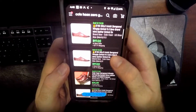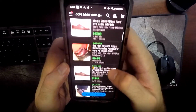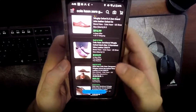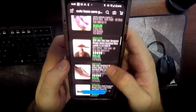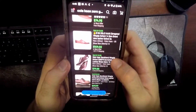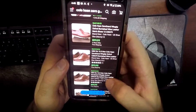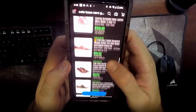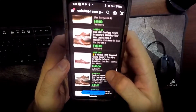Here is all of the items that I've sold with this colorway of these pairs of shoes. As you can see, there's some here that say $94 plus $8 shipping. There's an $85, $75, but some of these don't have boxes. Mine do have boxes, so I'll be able to get more money. There's one with a box for $100, another one for $100, one for $110. There was one for even $140. I would definitely list these for $110.